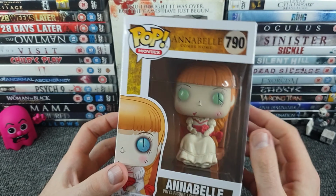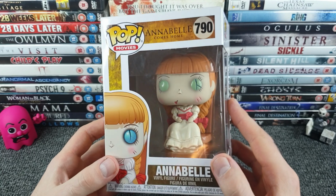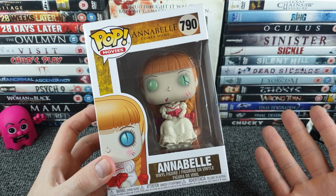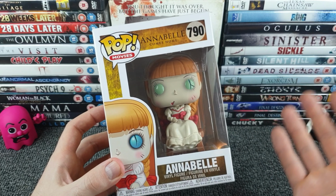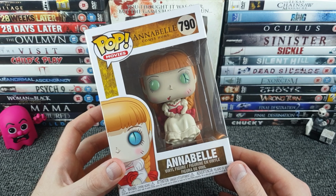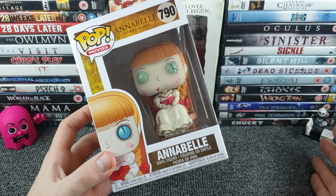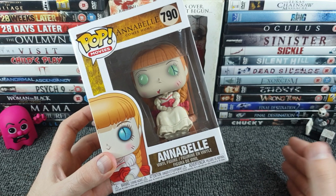So yeah, I had to have this for the collection. I absolutely love that figure. Just the little chair she's sitting on there. I get the feeling that this is one that I don't need multiple variations of as well. So now that I've got an Annabelle in the collection, I'm very happy with that. As I say, that's what my Horror Funko Pop collection is. It's basically sort of one of every character, unless there's a variation which is distinctively different.